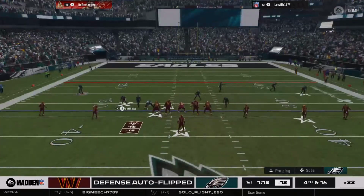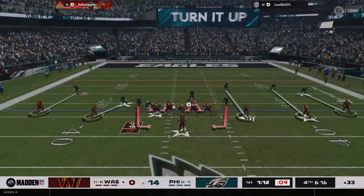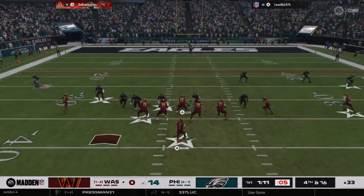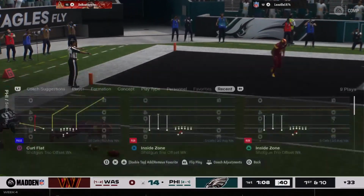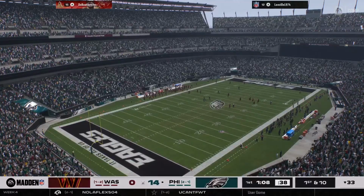Well, best of luck here. It's fourth and a considerable distance. 7, let's go now. 19, Tiger, 19, Tiger. Go. Fourth down, pass coming. And this one's swatted away by a defender, so they went for it unsuccessfully. And now they turn it over on downs.